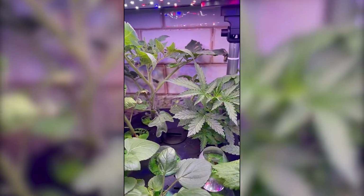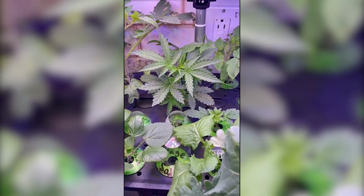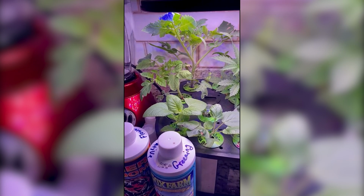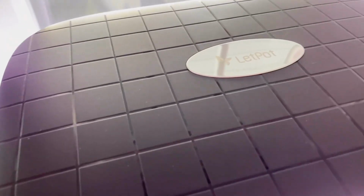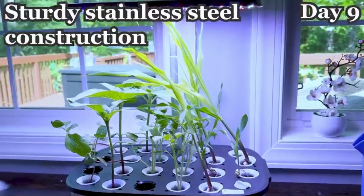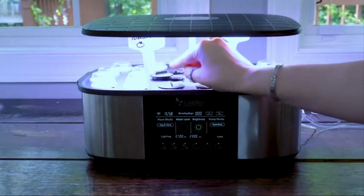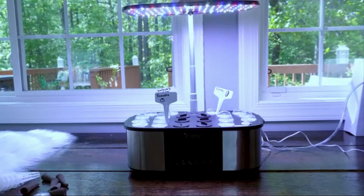Let's talk about quality and durability. This hydroponic system is crafted with precision from high-quality imported stainless steel and has undergone rigorous certification. It features an adjustable LED lighting rod that extends up to 21 inches, along with a spacious 7.5-liter water tank that provides up to 30 days of automatic watering. This means you can manage your gardening with ease.